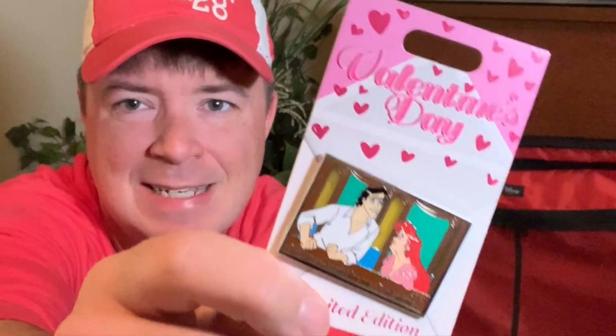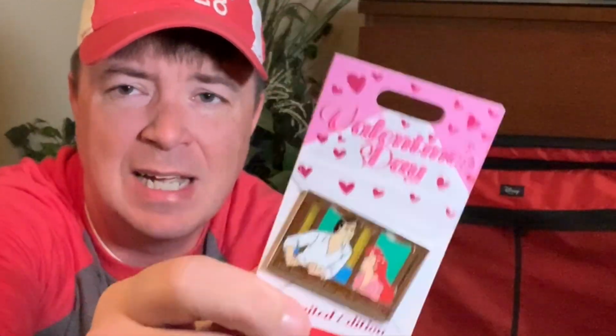I'm slowly crossing off everything. I've ridden most things. Going on that, it was Valentine's Day season, so I did pick up the Little Mermaid Valentine's Day pin. I don't know why, but this retailed for $16.99. I thought it was cute. It reminded me that this was kind of the holiday that I was down there for.